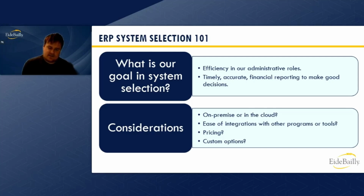ERP system selection. So when we're looking at various contractor systems, what are we looking for? What's our goal in the system selection? I'm going to just skip to the bullet point here. To me, it's all about timely, accurate financial reporting. We don't do good financials, we don't dial in perfect financial reporting, for taxes or for me to feel warm and fuzzy when I do the reviewed financials or audited financials.